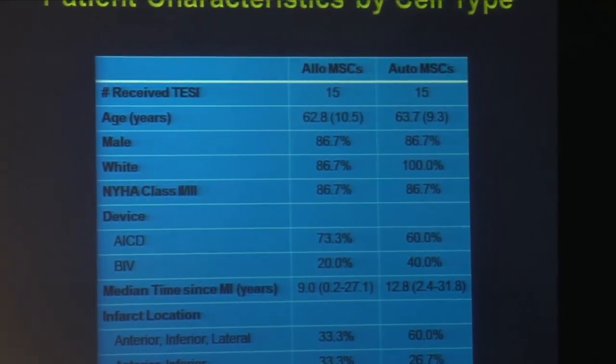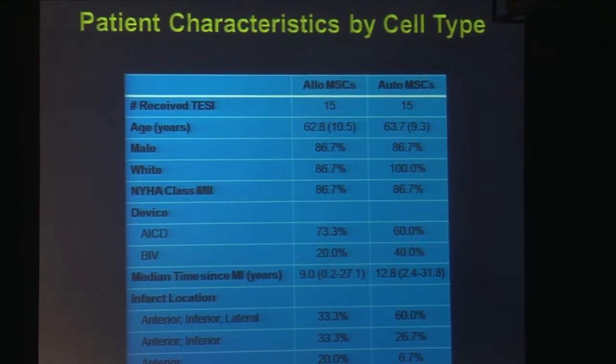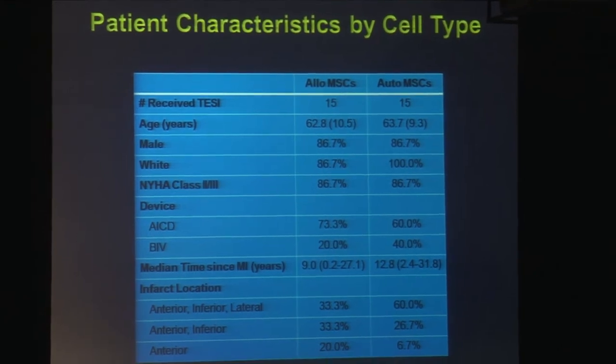These are the patient characteristics. It's a very typical patient population, very representative of the millions of individuals throughout the world who have this condition, so there's a huge unmet need here. It's largely a male population in the early 60s.